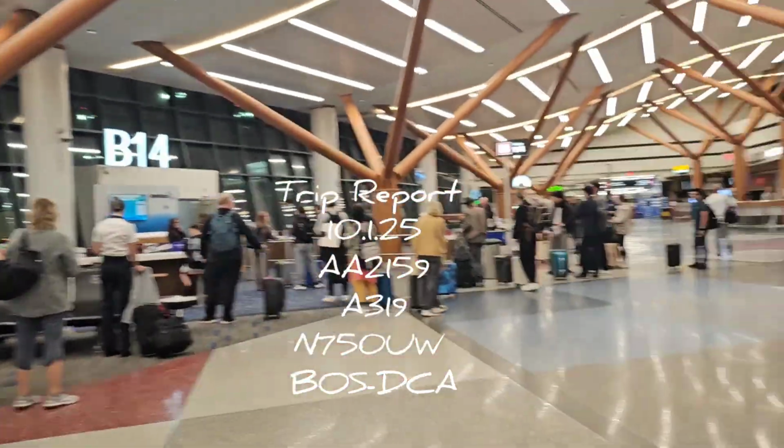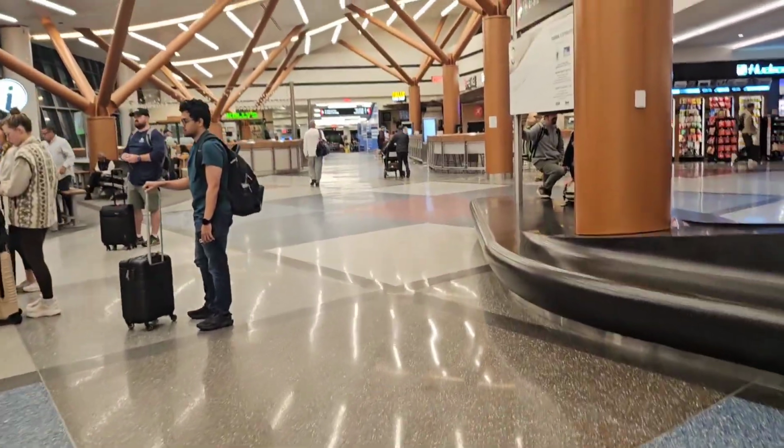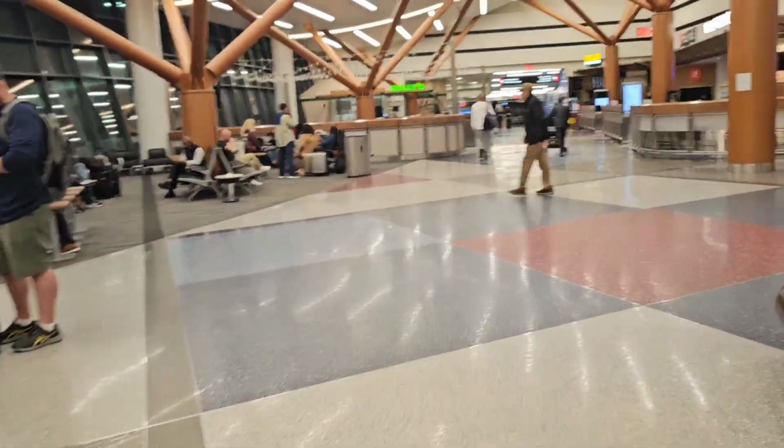This is Terminal B for a trip report, headed down to Washington, D.C. to DCA Airport on American Airlines Flight 2159. It's an Airbus A319, and this is my first time flying American in a long time.